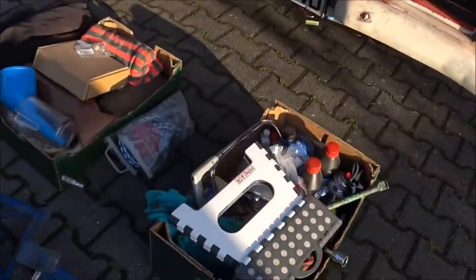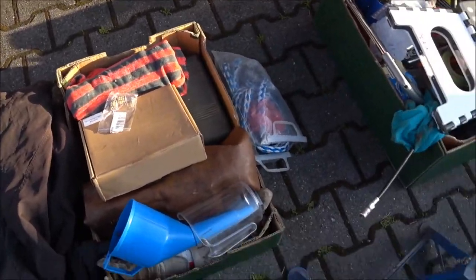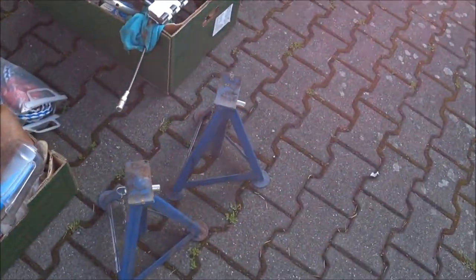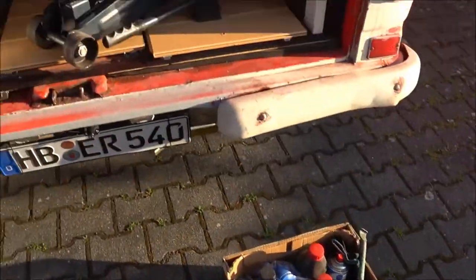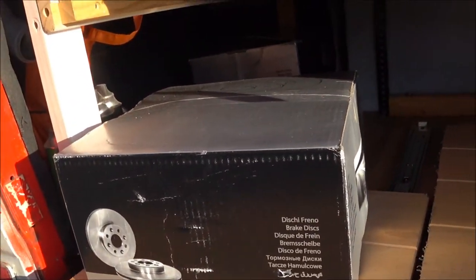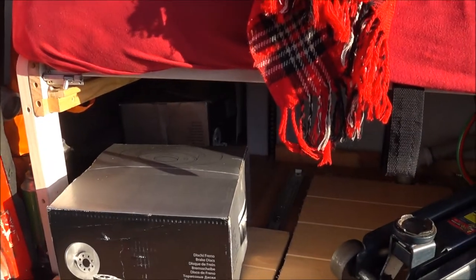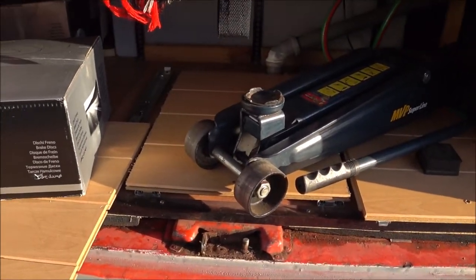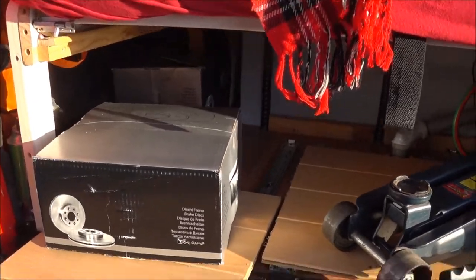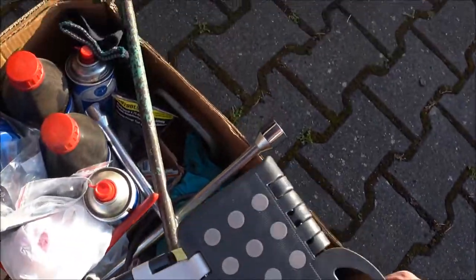I want to show you guys what I have brought with me. So for the repair tomorrow, some basic tools, spanners and so on, and a lift for the front axle, my heavy metal car lifter, a set of new brake drums for the brakes, because they're making a lot of rumble when you put on the brake really hard, like ABS. And here are some fluids and, yeah, some other tools.